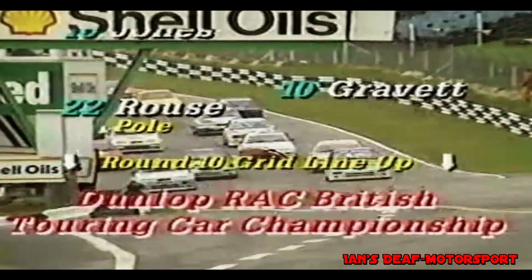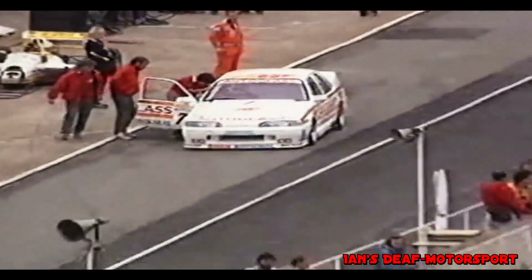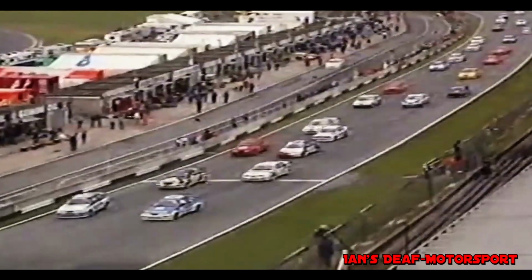After practice, it's Andy Rouse on the left and Rob Gravitt in the front row, and Carl Jones and Tim Harvey behind them. But Mike O'Brien in the upgraded Holden is going to be starting from the pit lane. So 15 laps of the full 2.6-mile Grand Prix circuit. Away they go, and from row 4, it's an excellent start by Frank Sittner in the BMW.